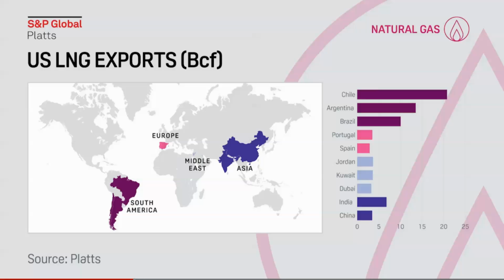The first 5 cargoes traveled around the southern tip of South America, through the Strait of Magellan into one of Chile's 2 regasification terminals. These voyages lasted roughly 23 days, and Platts Analytics estimates that the freight rate was somewhere around 93 cents per MMBTU.